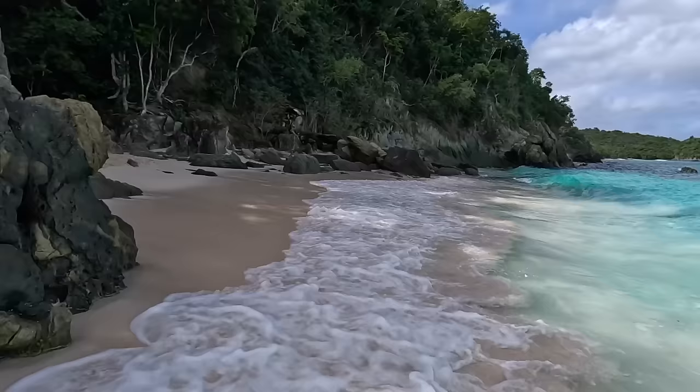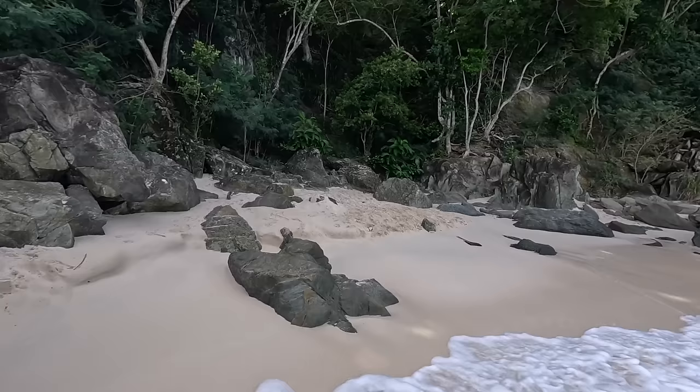There's like a little secret beach around this corner. The hideout. No sun though on this side.